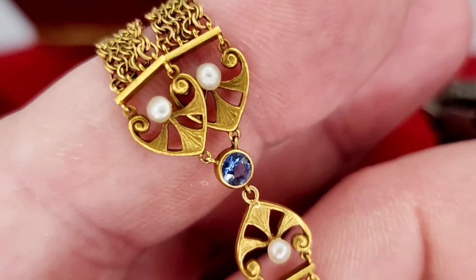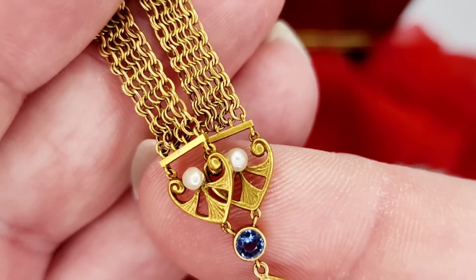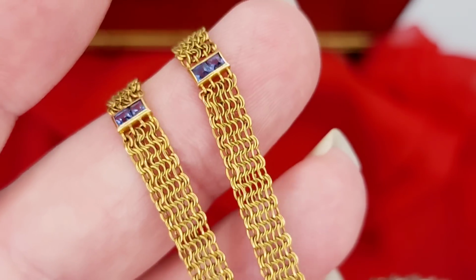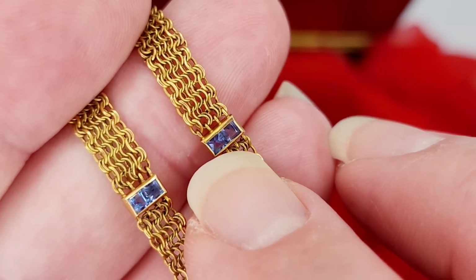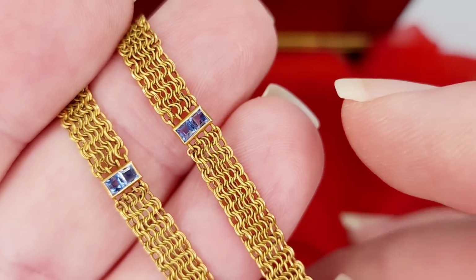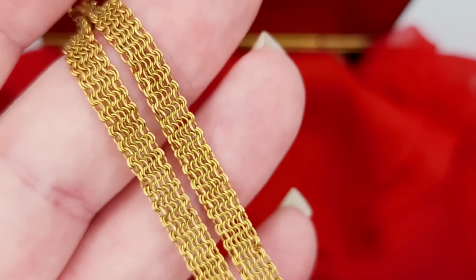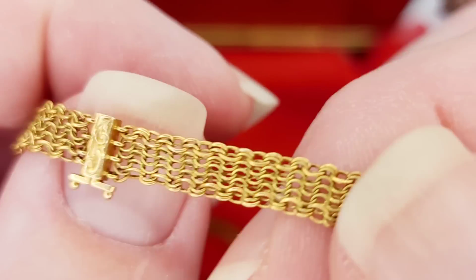They're always very small and in that same color. So remember that color for American sapphires. And then more cultured pearls. And then we come down here to two more stations of those caliber cut sapphires that are so carefully bezel set. And then we continue right on down this amazing mesh chain, and we get to this clasp that is just simply a stunner.